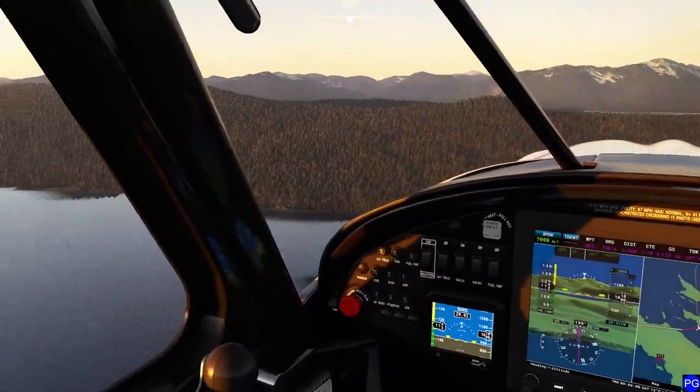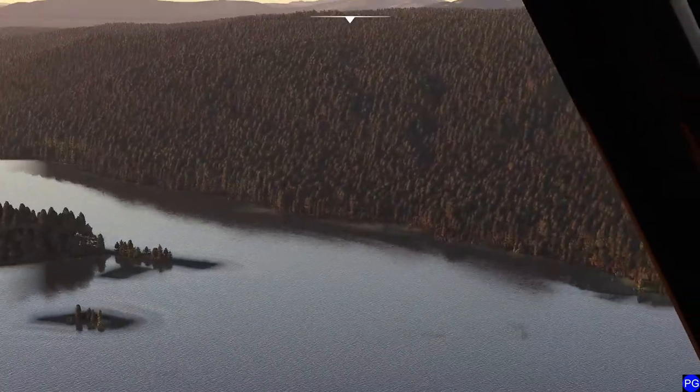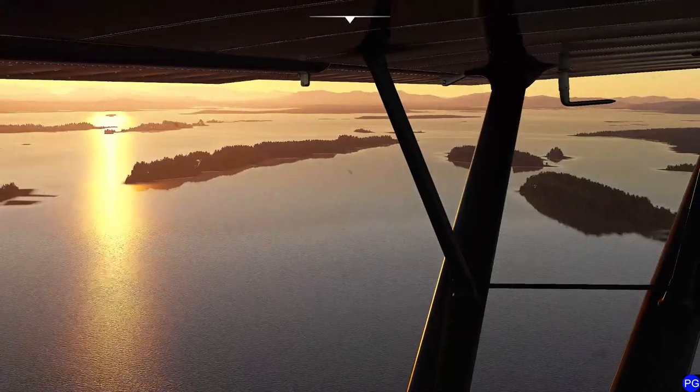All I think of is ticks. I think of a lot of ticks. That's the first thing that comes to mind when I see this many trees. Especially this type of trees. Oh, that is just so nice.